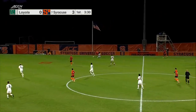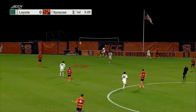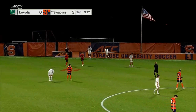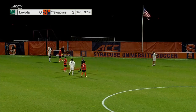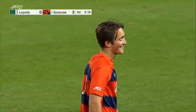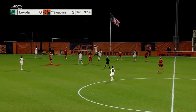The Greyhounds aren't utilizing those wings as much as Syracuse is, which I think is the biggest difference between these two teams tonight. For Syracuse, besides using those wing backs, as we've seen, so they're utilizing space, but also they're not necessarily keeping the ball as much. It's just their pressure when they lose it. Yeah, Syracuse is not giving the Greyhounds any second with that ball, which is why we've seen so many times a long ball up the field.